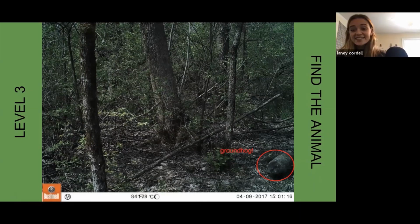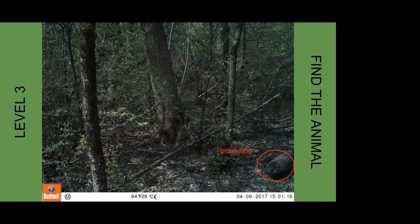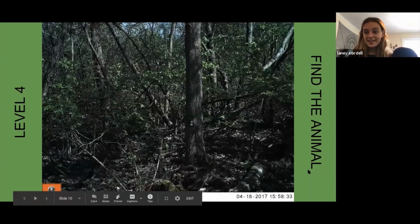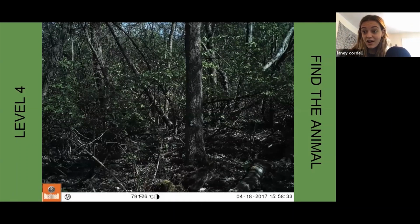Weird looking. So that's actually a groundhog. We don't see them that much outside of the forest. I thought that was a log for a minute. I thought it was a log too. We couldn't find it. Okay, so this next one, level 4. This is the challenge round. It's really hard, so if you can't find it, that's okay. It took us forever.